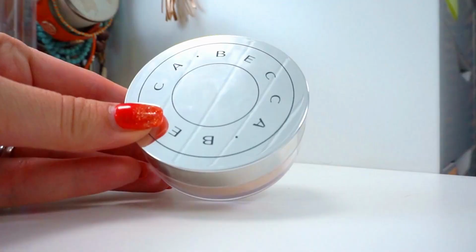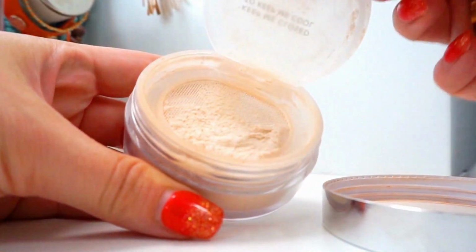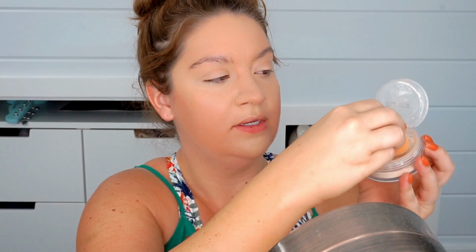You knew this was coming. This is the Becca Hydra-Mist Set and Fresh Powder. We got this from BoxyCharm. I have a backup. I love this stuff. Using the damp sponge, I immediately put this on the tip and go right under the eye.